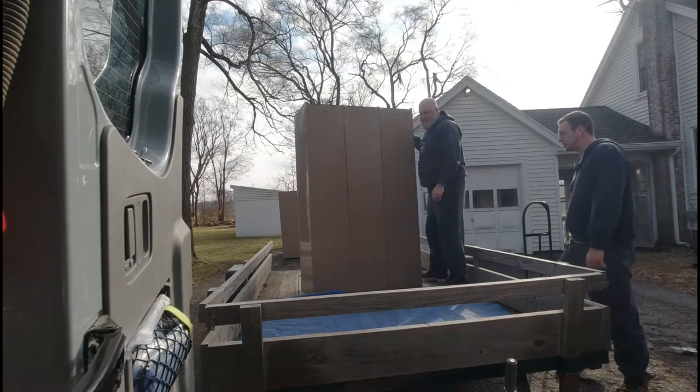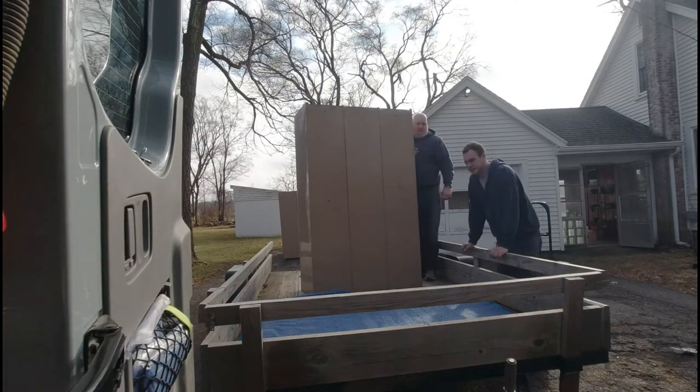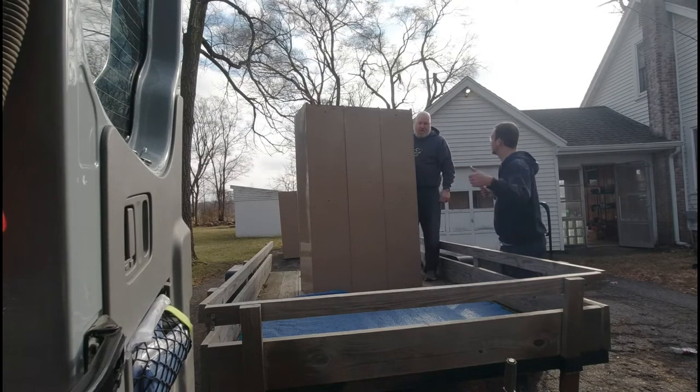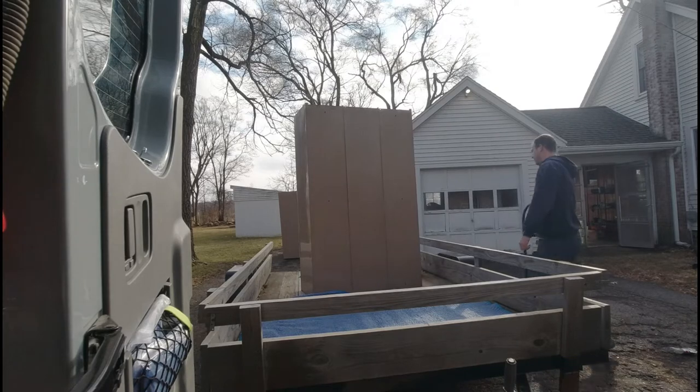For the sake of saving the tops, unless you've got a couple of moving blankets, maybe put each one on its side. That's what I was thinking, put them on their side and then strap them together. Together, yeah.